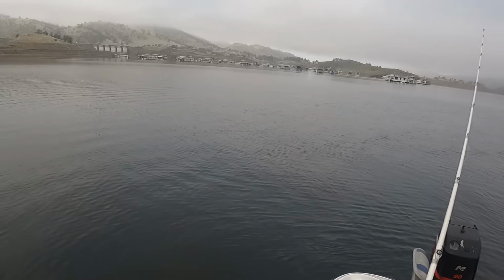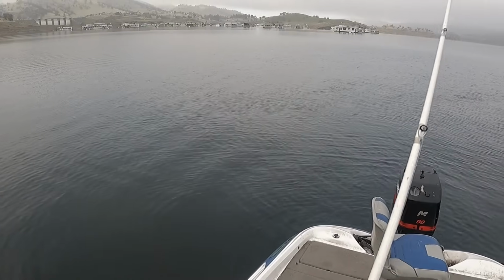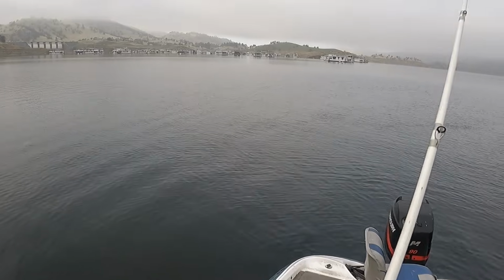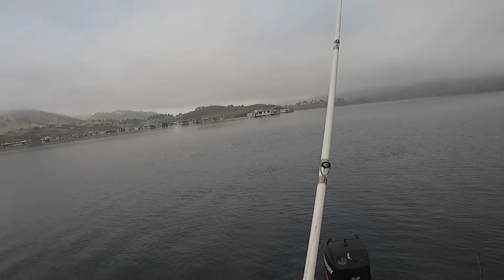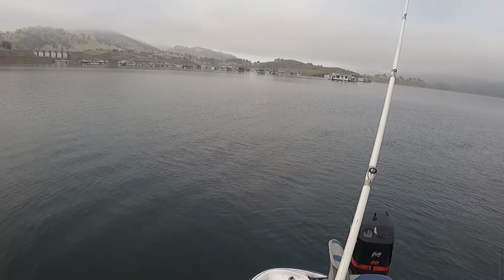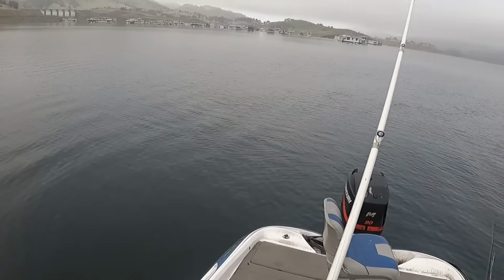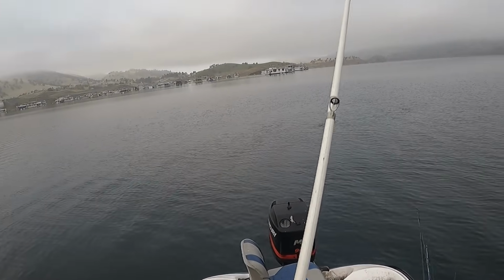I'm in a real special spot right here. I'll show you guys on the graph where I'm at. And if you know McClure, you know where I'm at. There's like a long point that comes here that's got some nice rock on each side. And there's a nice little dip. And it's got some fish in it right now. Looks like some decent ones.